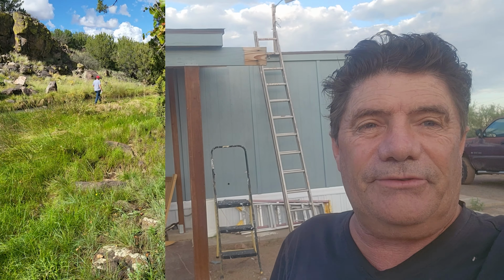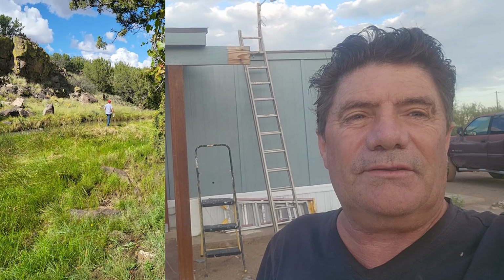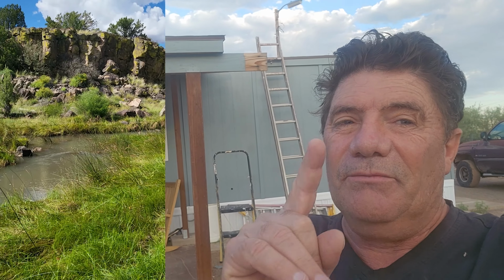Now we're going up to this property that I bought sight unseen 3 years ago. We got it on an online auction for $12,000, folks. What a gonga deal that was. And that's what we're heading up to. But there's a little surprise waiting for us there.